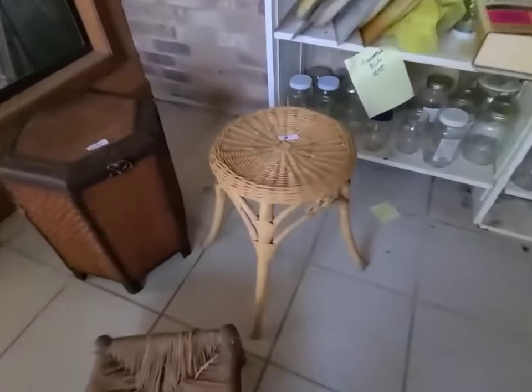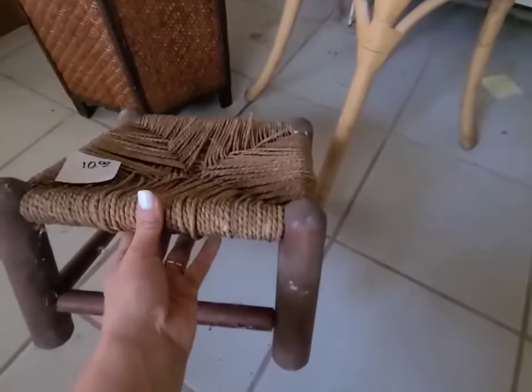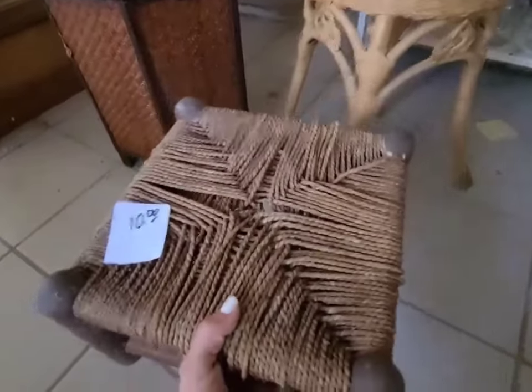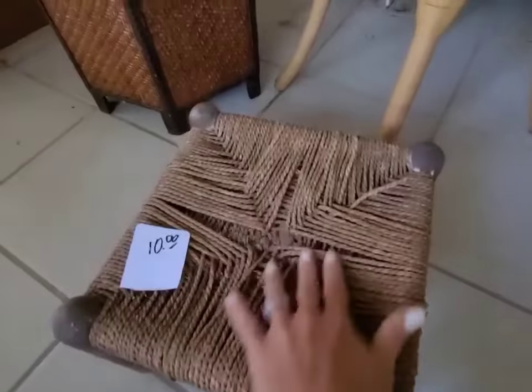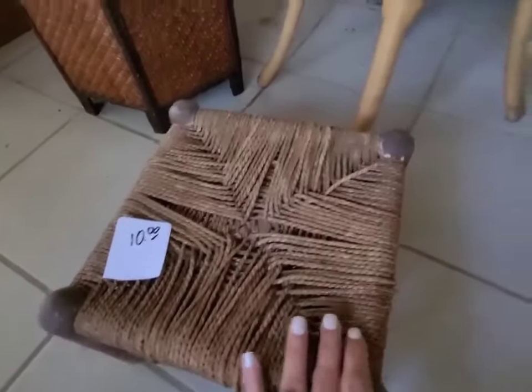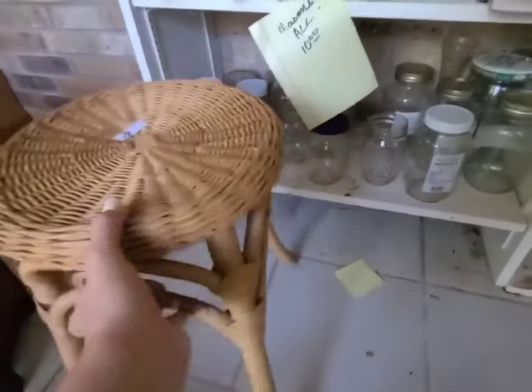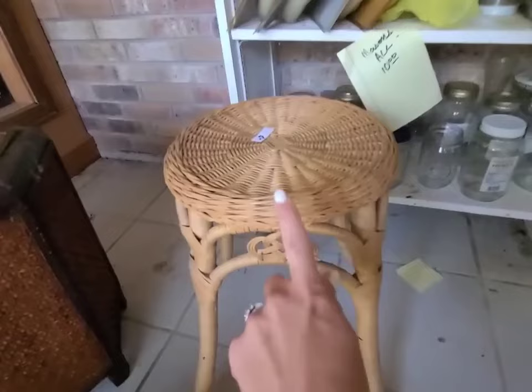Look at these little stools. Oh my gosh. This one's so cute, and it is in really good condition. Normally all of this is coming apart, so I'm definitely gonna get this one. I don't know about this one though. It's gonna be $10 today, and it's kind of big. I wish it was more this size. I'm definitely getting this one though. Y'all let me know what y'all think about this one.